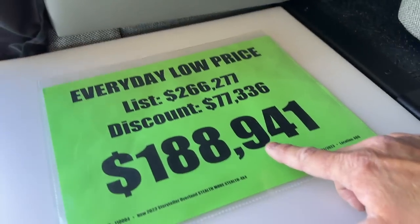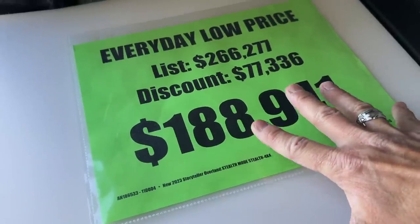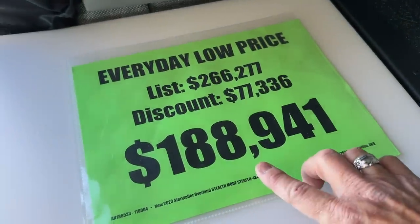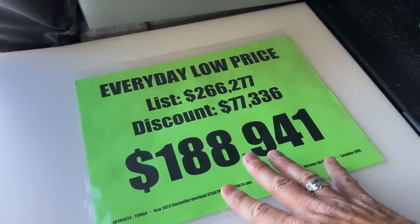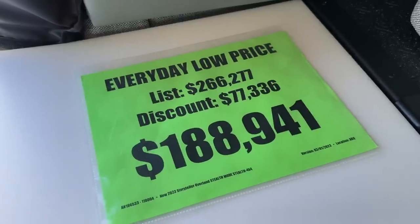And the way it works with Storyteller, to my understanding, is there's really no negotiation, that this is the price that customers pay. I'll verify that with the sales team, but what you don't see is this minus this, and this is a negotiating point that every Storyteller sold in the country of this model, of this equipped van, is priced at that. Hope you've enjoyed this video, just pointing out the obvious differences between the Storyteller Overland van and the Winnebago Revel, both one of the best-selling vans in the adventure van space.